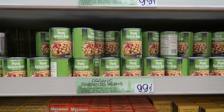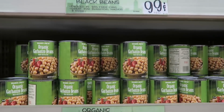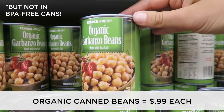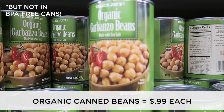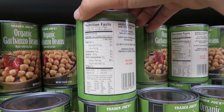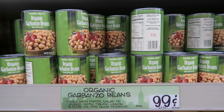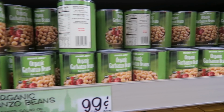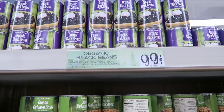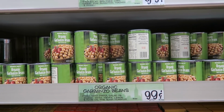Next, we're going to review the organic beans. These are 99 cents a can, but they are not in non-BPA linings. So I am not personally going to buy any of these because the Whole Foods brand ones are in non-BPA linings, and even if they cost more money, I don't care because I want to make sure that I'm not having BPA in my cans. They have organic garbanzo beans and organic black beans. And the other thing is that Whole Foods definitely has a wider variety of organic beans.